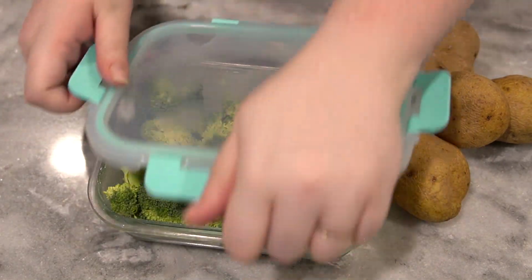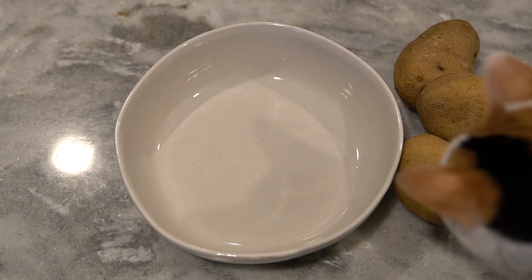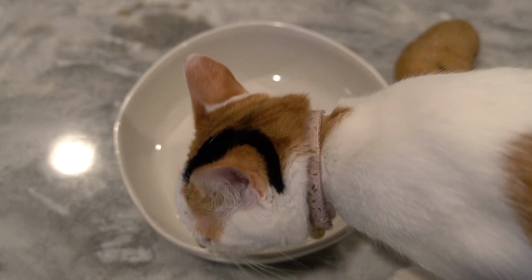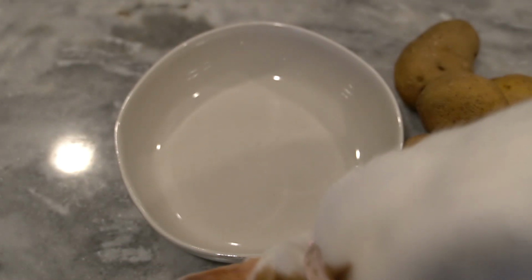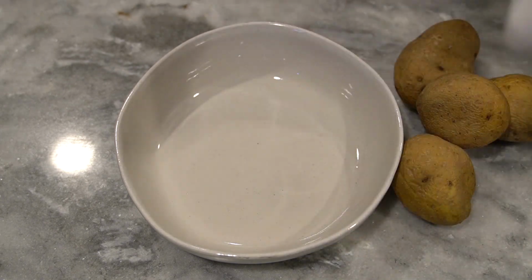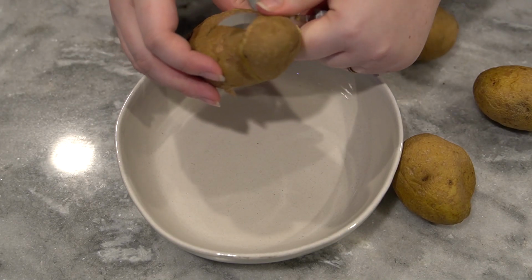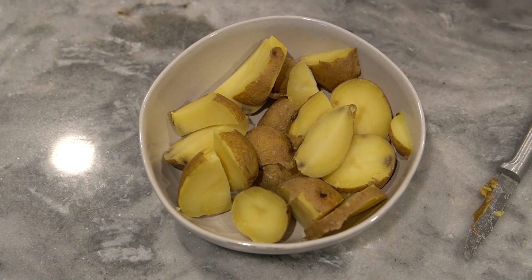So what I do is I just crack the lid on this. Sometimes I'll actually use a steamer that I got off of Amazon, but not always. I wanted to show you how real this is because this is life. Getting Cleo out of the way. We call it the potato bandit. But anyway, I'm just putting that broccoli in the microwave for a total of 6 minutes. Sometimes I do 6.5, just depends.